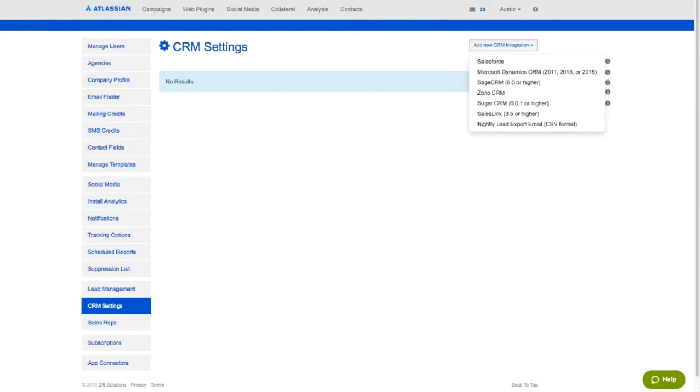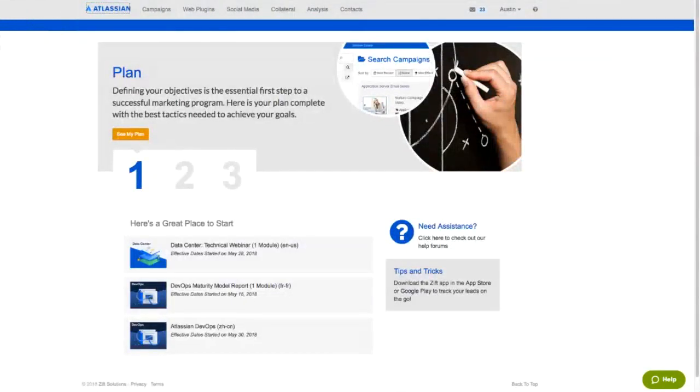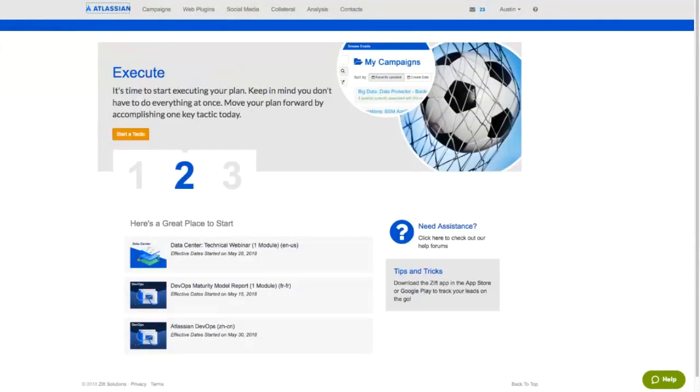You can then pull contacts from your CRM, synchronize marketing automation leads and activities after they have reached a particular lead score threshold. You can also sync any activities that contacts have had. Now that our settings are confirmed, let's go back to the home page by clicking on the Atlassian logo. You'll notice that the platform is tab-based, and you can see your options across the top.